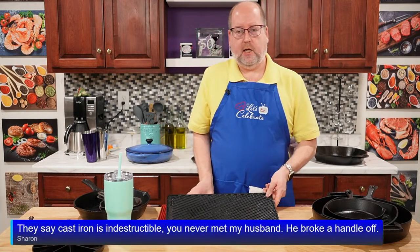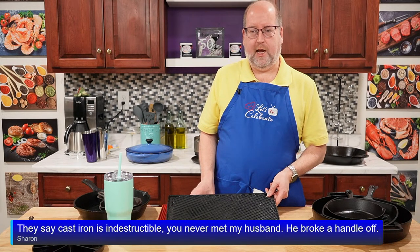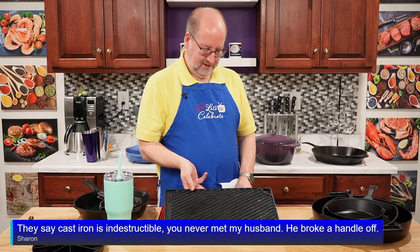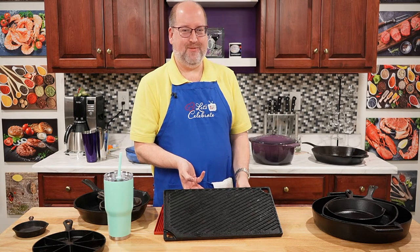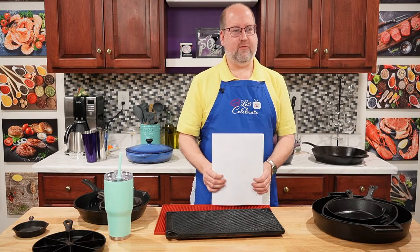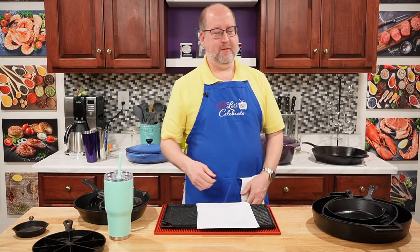They say cast iron is indestructible, but you never met my husband. He broke a handle off. Wow, okay. That's kind of impressive or terrifying. I have to wonder how that happened. Really? Though we have some friends at Train Wrecks that I could maybe see doing that.